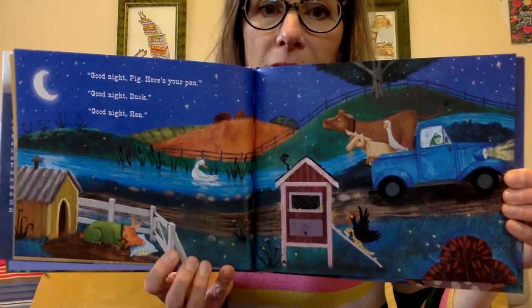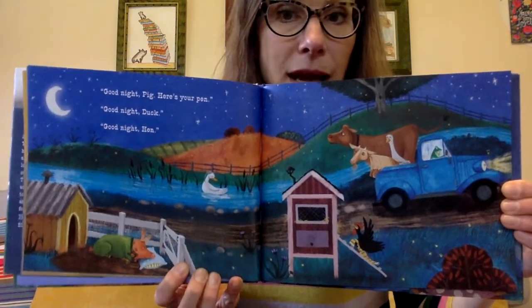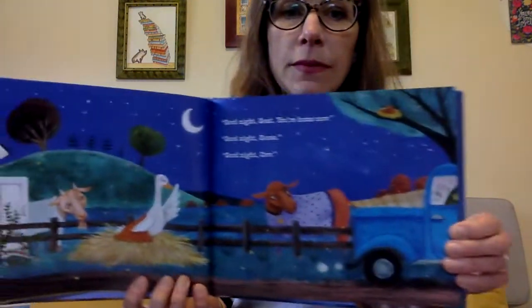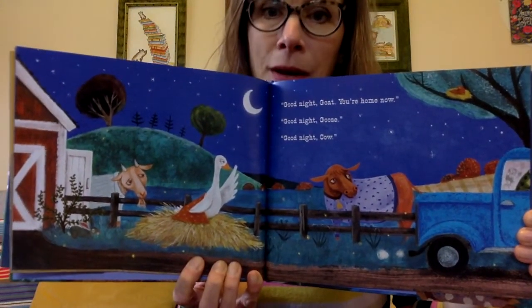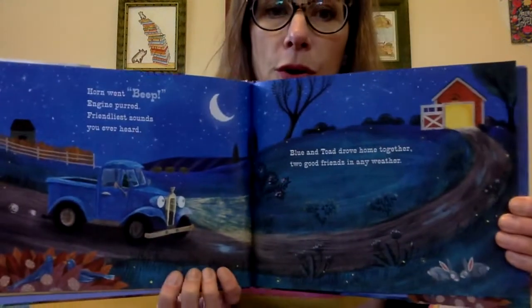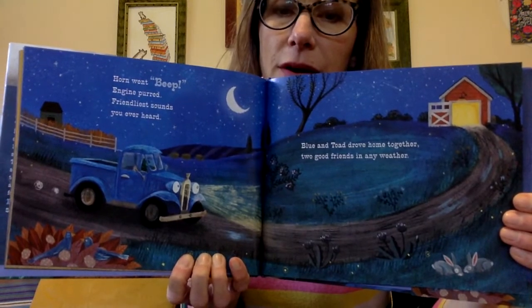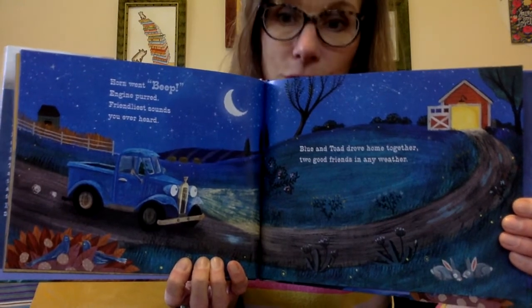Good night, Pig. Here's your pen. Good night, Duck. Good night, Hen. Good night, Goat. You're home now. Good night, Goose. Oh, good night, Cow. Horn went beep. Engine purred. Friendliest sounds you ever heard. Blue and Toad drove home together. Two good friends in any weather.